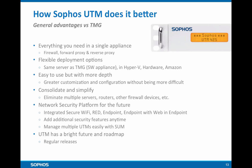And Jorn's going to actually talk a little bit now about what's coming in that regard with some of the future work we're doing with the UTM around TMG features. So I'll hand it over to Jorn. Okay, I'm just waiting for the screen to refresh.